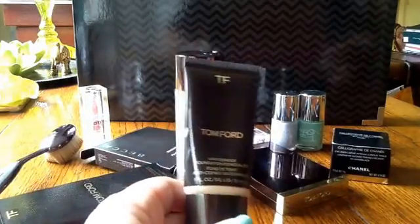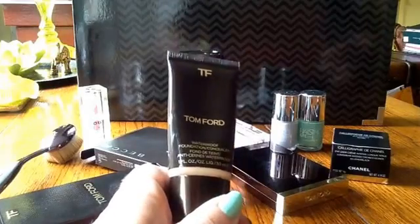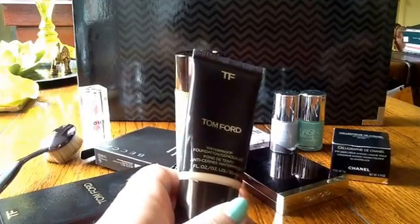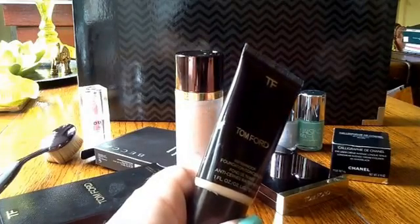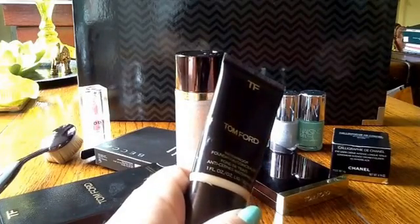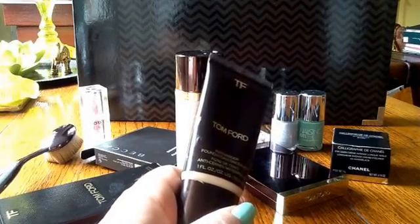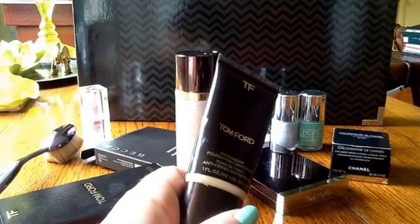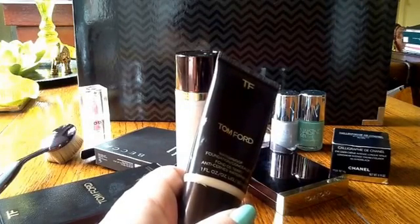I was slightly disappointed that it wasn't as high coverage as I had been led to expect. I would still describe it as medium coverage, although I have learnt that I can build it up a bit. It also made me look a little bit flat in complexion. It's not matte, but it's not as dewy as some foundations, which I tend to prefer.